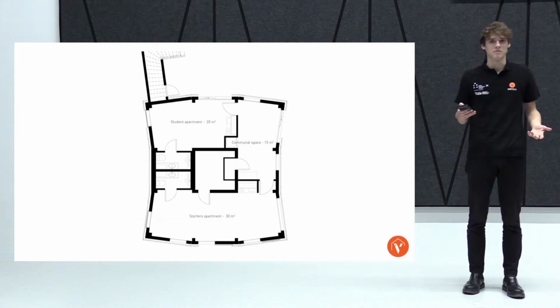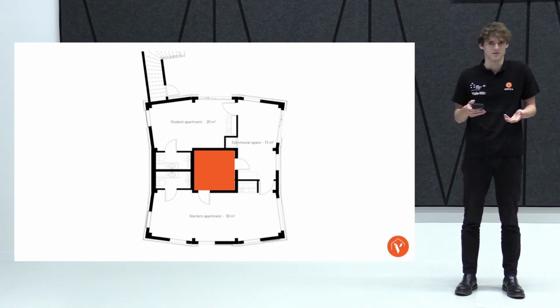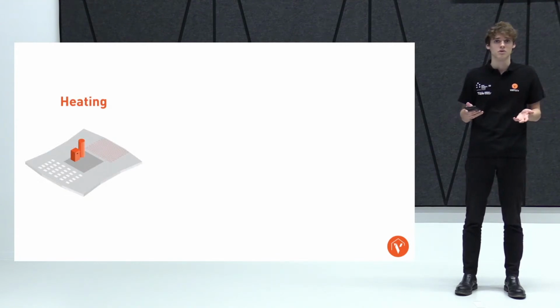So it's possible to make the apartment flexible and free by having a fixed core that contains all of the technical systems. In order to maximize installation ease and minimize service work, all the installations are centered in the core. We all like a comfortable temperature to dwell in. That's why we use floor heating.